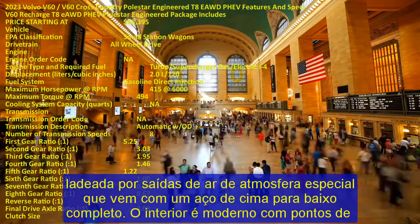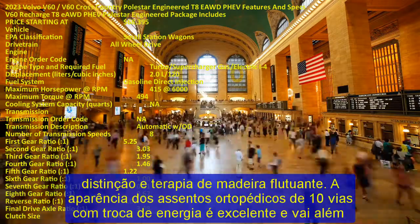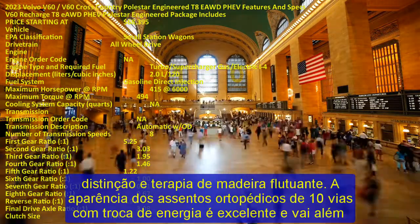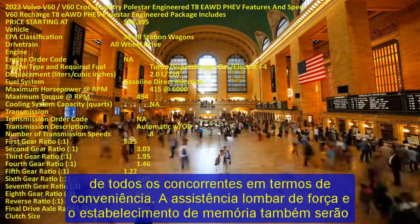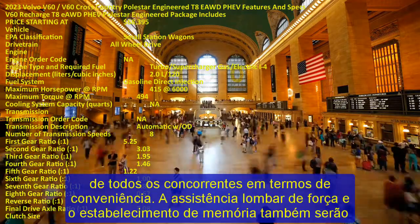The V60 has 23.2 cubic feet of cargo space right behind the rear seats, which is less space than the earlier generation provided. However, its maximum cargo capacity of 50.9 cubic feet is higher than the earlier generation's 43.8 cubic feet. Still, these are lower estimates than what its competition offers.